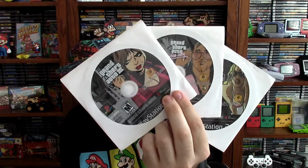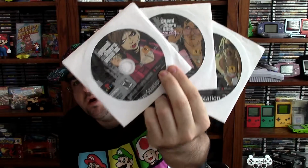We have a cool complete trilogy, disc only, of Grand Theft Auto 3, Vice City, and San Andreas for PS2, which is very cool. The thing is, these were completely disc only, just bare discs lying out in a bin with a bunch of DVDs and stuff. So I figured, you know, they usually throw those kind of things away. They don't keep just discs lying around, so they'll just throw them out. I don't know if you can really consider it stealing because they were going to throw these out.